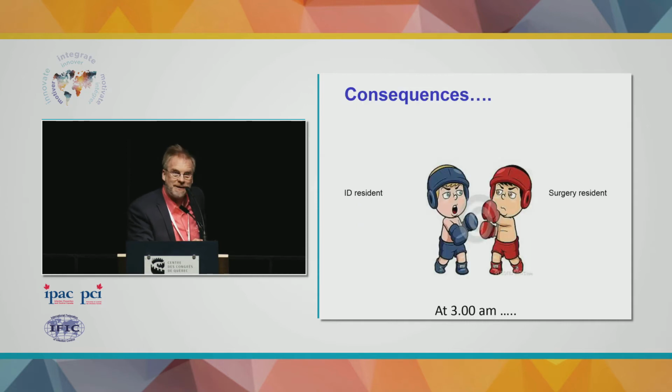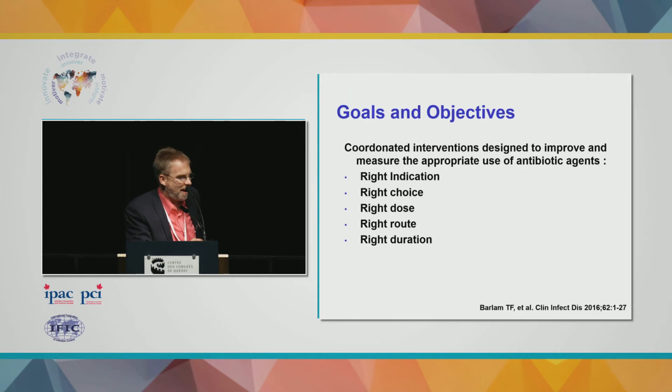And what ended up is we ended up arguing at 3 in the morning in the ICU with the surgical resident and the ID fellow, no, you can't use Flagyl, yes, you can use Flagyl, and then it ended up in a little fist fight. Well, what is antibiotic stewardship? It's using antibiotic for the right indication, the right choice, right dose, the right route, and the right duration.